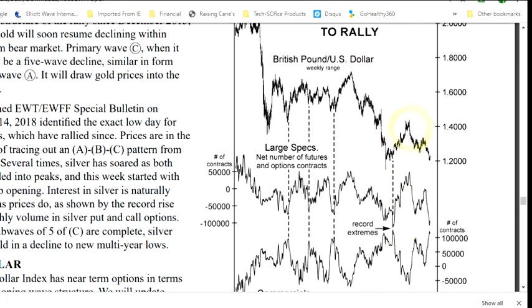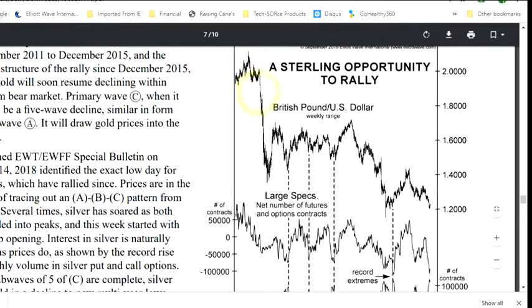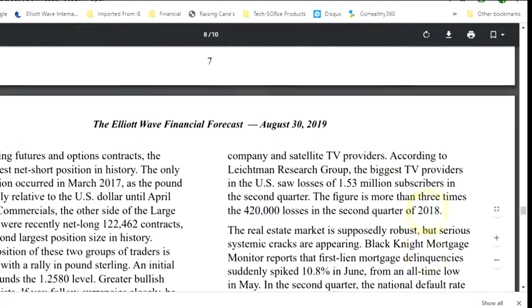that was a good move up. Here they weren't as close together, but it was still a decent move up. See all these areas where they were close together, decent move up. And here, see, they were really far apart way back here, and what happened? Big fall. Okay, big fall. So now we're close together again, and we're almost at record extremes. This was a record extreme, but we're almost there, and it's probably a good time to be long the British pound.